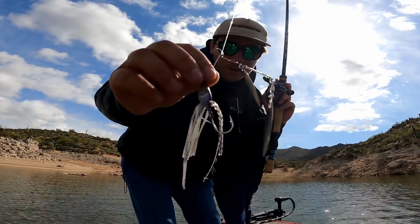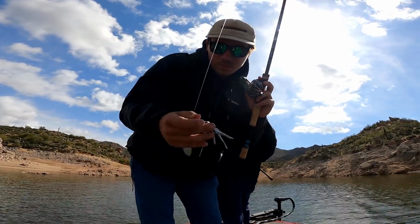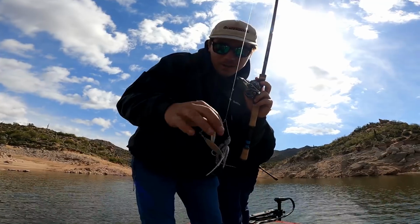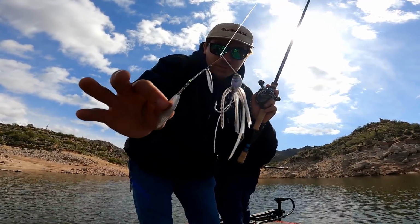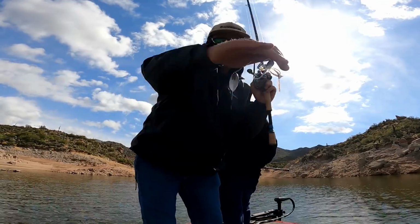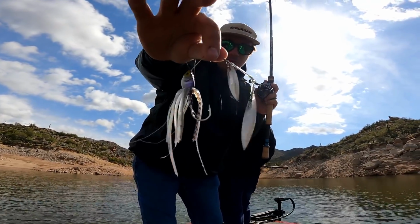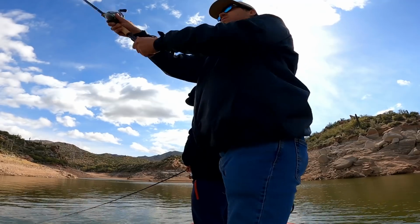Alright guys, I'm throwing a high pitcher OSP. Gonna get that down there deep and see if they want it. I'm thinking the profile with these 2 blades coming off of it, as well as the actual jig itself, might attract them. If they're chasing shad and they see this little thing going down there, it might encourage them to bite. Let's give it a go.